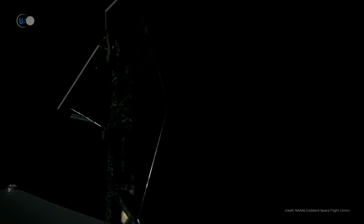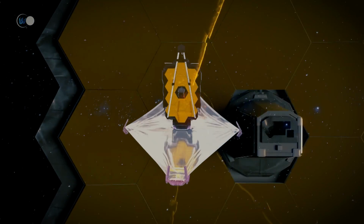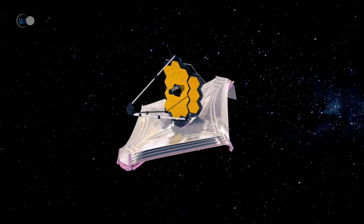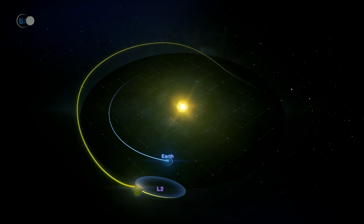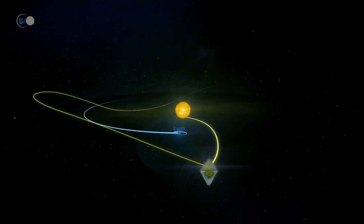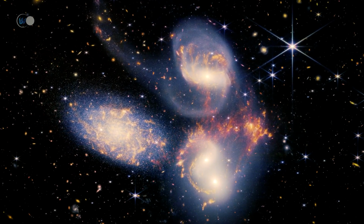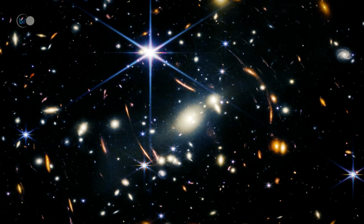To provide such precise data, the telescope had to be calibrated over a long period of time. After its launch on December 25, 2021, the James Webb took a month to reach its L2 orbit point, located around the Lagrange point, 1.5 million kilometers, or 930,000 miles from Earth, on the opposite side of the Sun. Once in orbit, a further 5 months of calibration were required, meaning that the first images taken by the telescope were not released until July 2022.